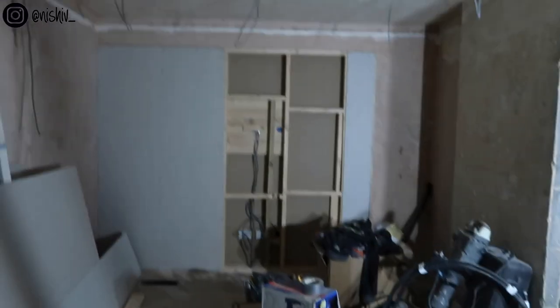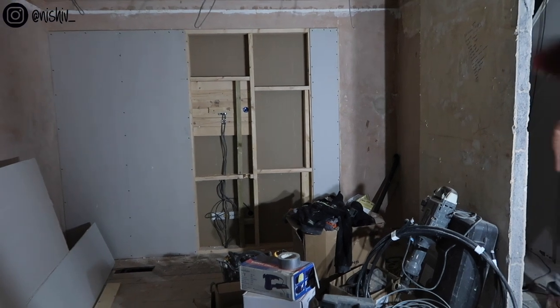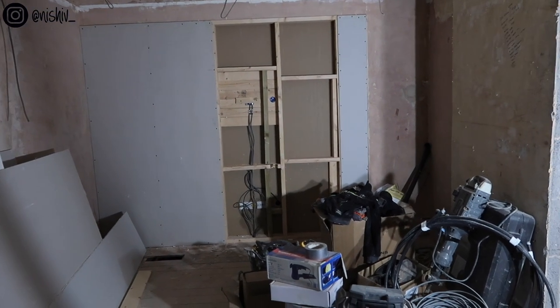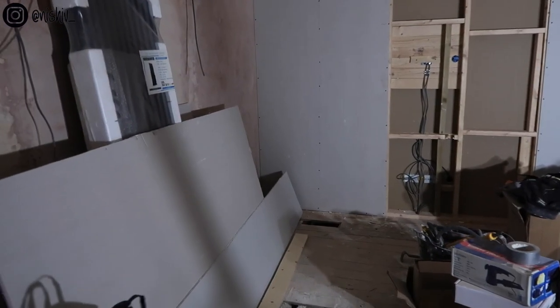So he's got another one to do tonight because I think they're going to box it up, because this partition wall is the partition wall for the living room, and that is the back of where our TV is going to go, so we want as many wires as possible hidden, obviously.